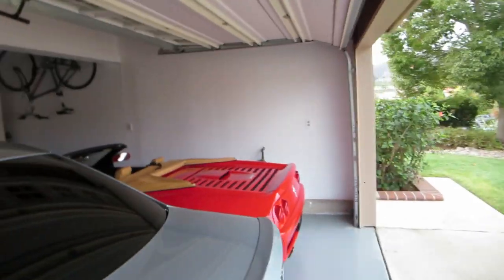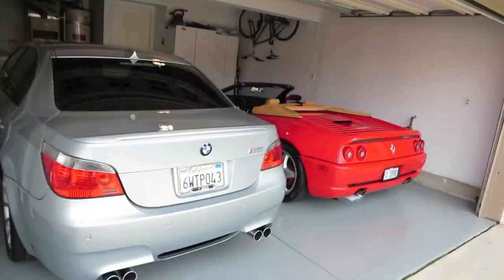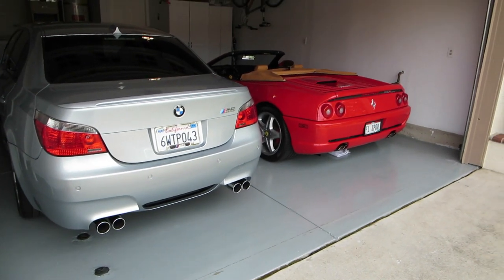37,017. And it's a freaking 06. Nuts. This car spent a lot of time in Germany though before it came over here. I don't think it came over here until like 08 or something. But we got two nice clean cars now.